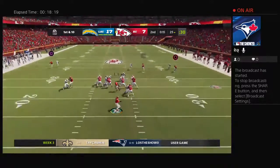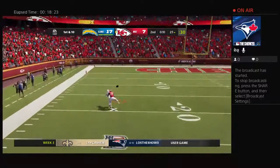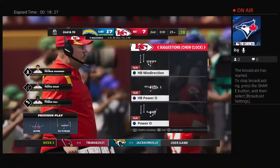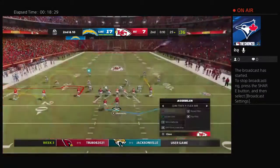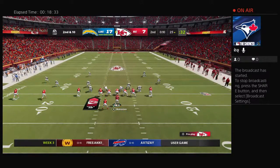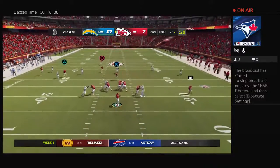Now Mahomes to try again after the pick six. And going deep for Hill. And this a leaping effort, but it's knocked away and incomplete. But no kneeling for them. They decided they weren't going to run out the clock. They decided to take their shot downfield, hoping to either make a connection or a pass interference call. They wanted more points to put on the board.